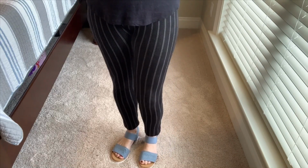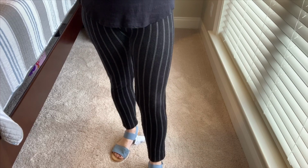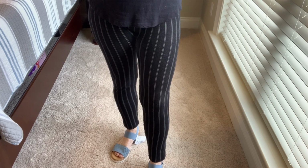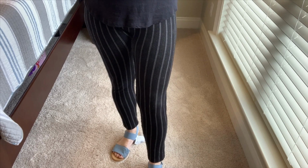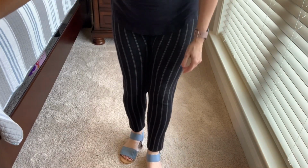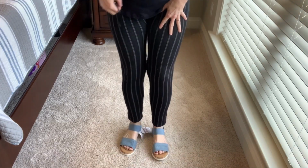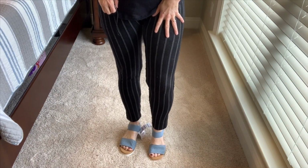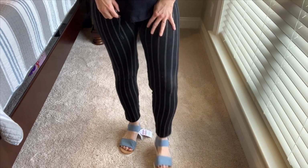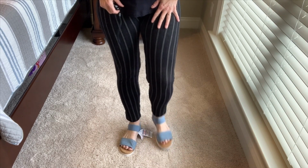Okay, so here is my next pair. These are called the Women's Desert Kiss Flat Sandal. They are Dr. Scholl, oh no, they're Skechers. And cost on these is $47.95. They kind of remind me of a denim blue color. They got a lot of tags hanging off of them. It has the straight across toe strap, and then it has a strap going back. You can unvelcro these and tighten these up. They are cute, and I like the color.